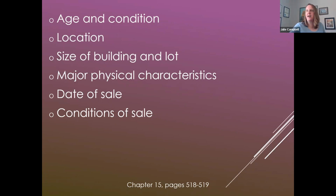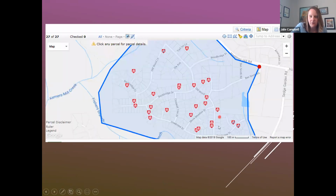So what we mean by that, Donna, here's a picture. And this is from a while ago. I don't remember when I pulled this, but this is Hastings Hill Road, Sedge Garden in Kernersville. You guys know 421 or Salem Parkway is right about in here somewhere. If my subject property were in here somewhere, I have 27 closed comps. That doesn't mean all 27 of these are good comps.